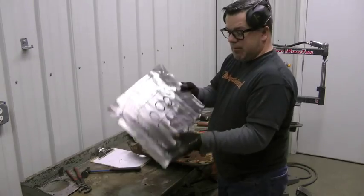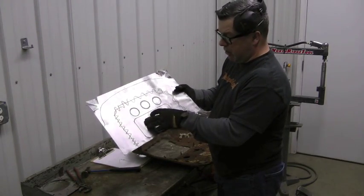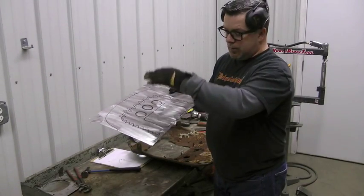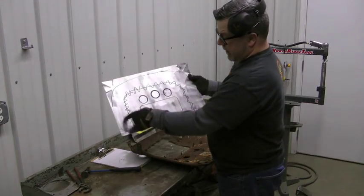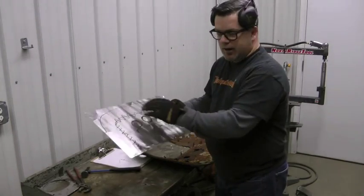What we've done, we've already made a template of the replacement pan. Okay, this is the breathing hole. This is the back breathing hole, so when you sit in the seat, the foam compresses, and this gives it somewhere to go. Okay. The line right here, squiggling through it, is what we're calling our brake line.